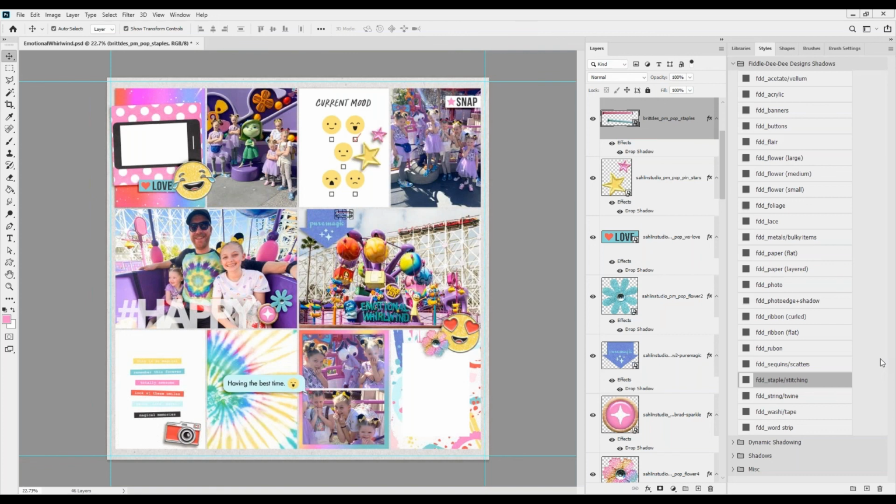Staples and scatters, they're like my go-tos for sure. You make scatters. Kayla just said that she always loves your bling scatters. Oh, I like the one especially in this kit with the stars in it. That one was like the sequins, sequin stars. Yeah. Yep.